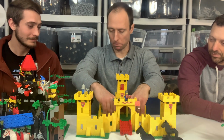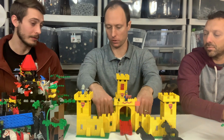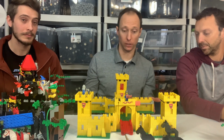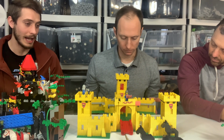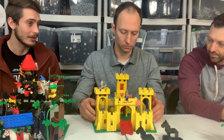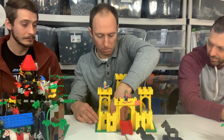So was this part of the original design, to have these two 1x4s? Yeah, to kind of lock it in. There's hinge pieces, front and back. I guess that's just for play. Yep. I think it's pretty much just so you can access it. At the same time, it does weaken the foundation significantly, so they ended up limiting the number of hinges they used later. This is just built on 5 base plates.